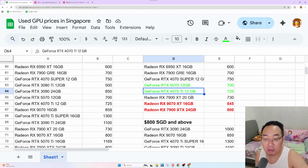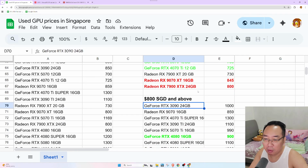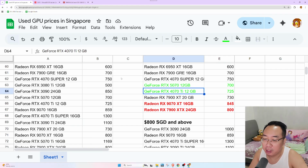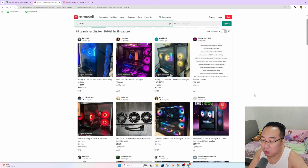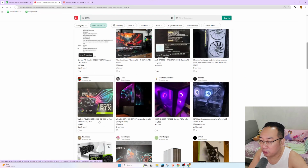So otherwise, a 4070 Ti 12GB is also similar in performance to the 5070. A 3090 is also a consideration, but 3090s are about 1,000 Singapore dollars, so a different price bracket. And 3090 actually performs the same as the 5070 and 4070 Ti, just that it has a lot more VRAM. 3090s are expensive because, again, high VRAM buffer, good for AI. The 4070 Ti, unfortunately, is also only a 12GB card, so not a lot of VRAM.